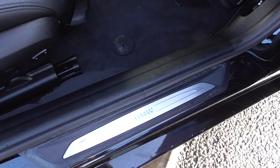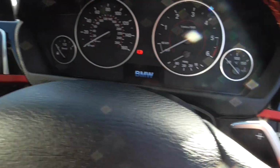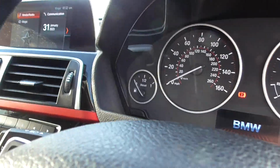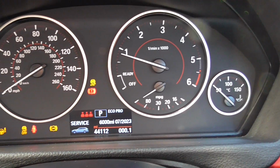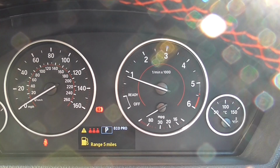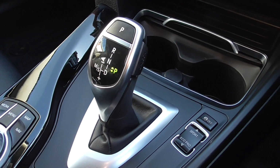We've got the chrome BMW kick plates. As we enter into the car, we've got automatic headlamps, front fogs, paddle shift, automatic wipers, onboard computer. As I start her up, we've got then 44,112 miles. Automatic transmission, silky smooth, got to have an auto these days, haven't you?